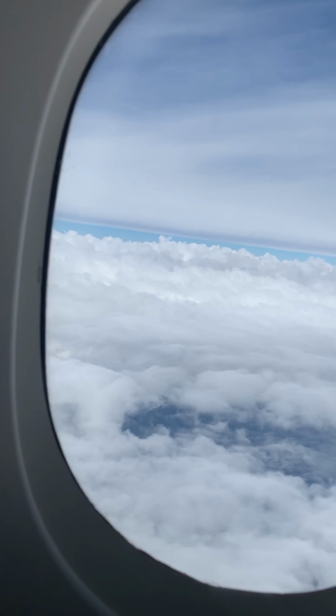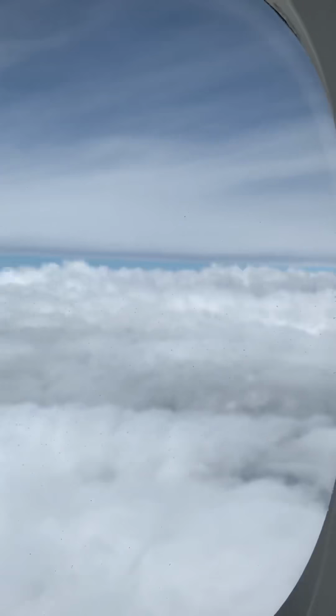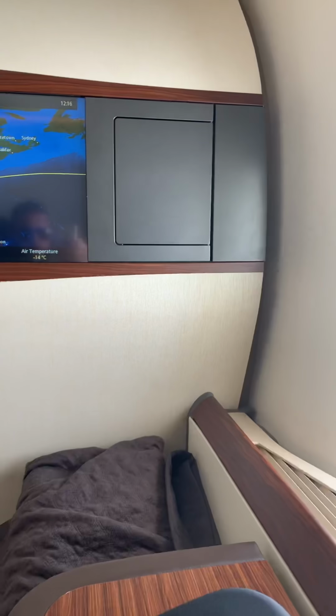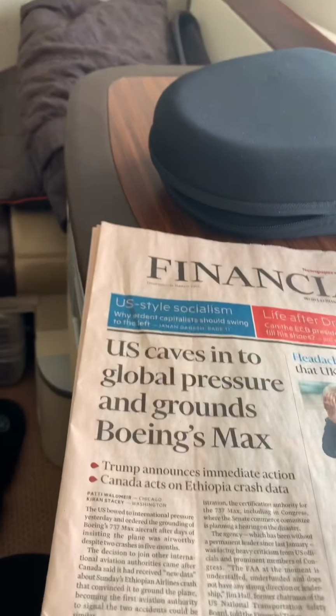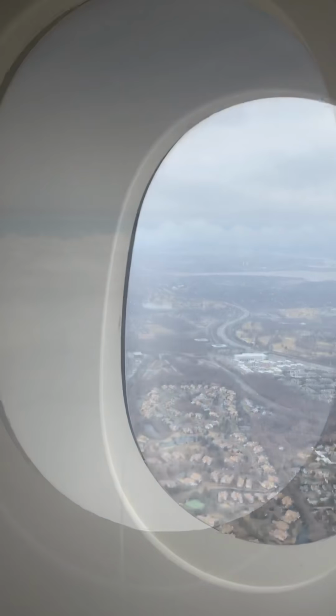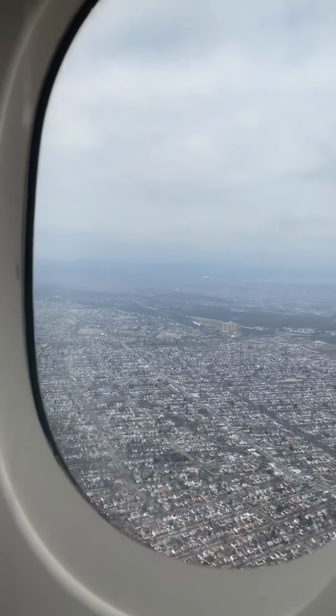Here we are making our descent into JFK, New York City. And here I didn't even realize the article there until I had landed and was reviewing the video, but it was about the grounding of the 737 MAX. It's a very, very sad story, and I'm really looking forward to hearing that the issues have been corrected and that aircraft is airworthy again.